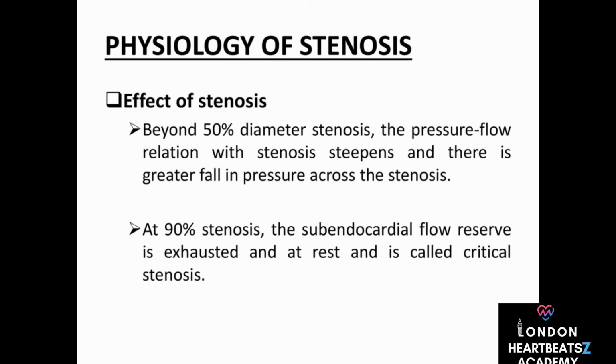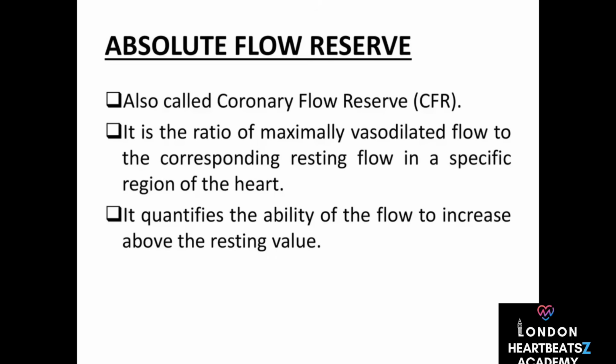It's not just about measuring the narrowing. While the percentage of blockage is important, it's not the whole picture. We also have to consider how that stenosis is affecting blood flow, what its functional impact is. It's like knowing a road is 50% blocked isn't enough. We need to know how much it's slowing down traffic. Doctors use different techniques for this, including measuring something called flow reserve.